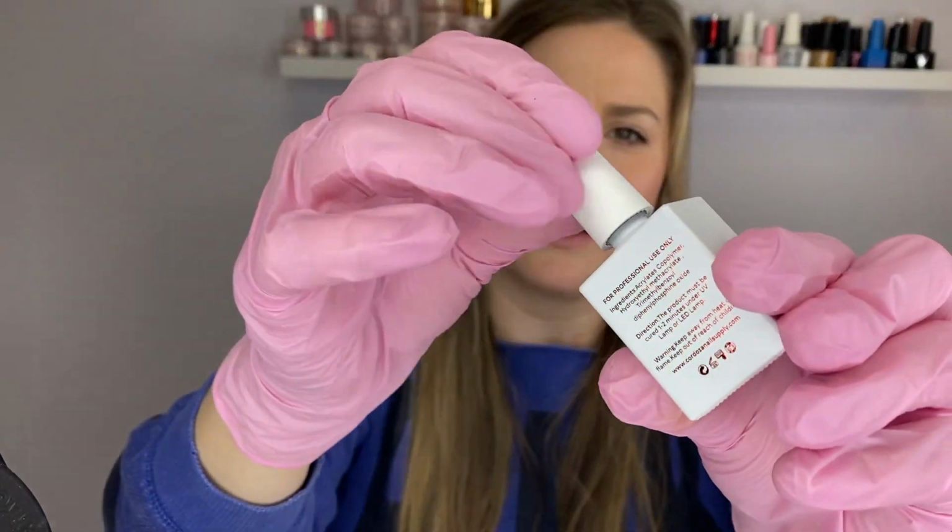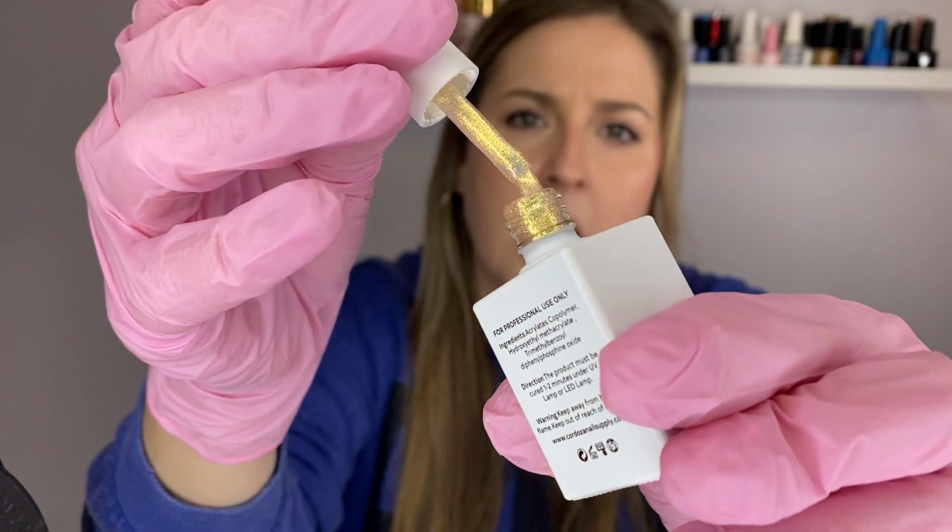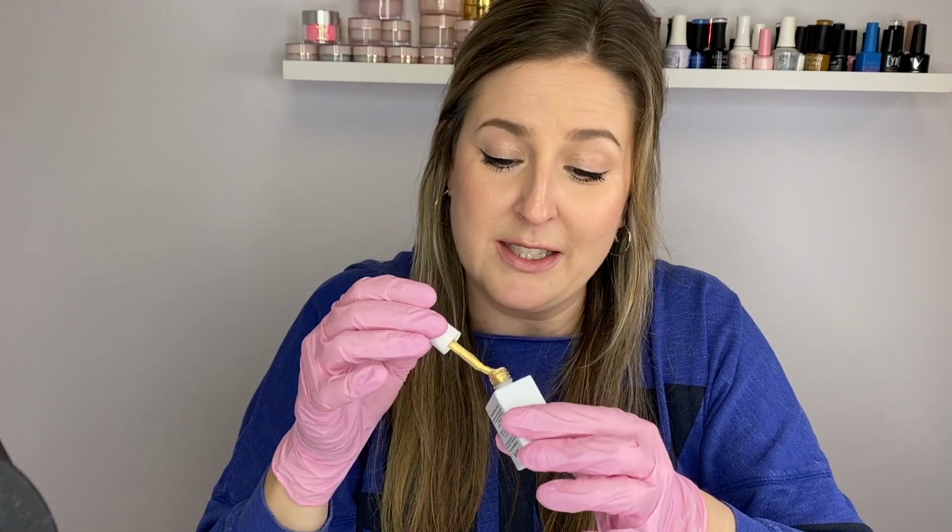I've never seen a color like this before. Oh my gosh. This color is literally gorgeous. God, look how pretty that is. These are by far the best polishes that I have received in a calendar. Hands down. Hands down. All right, number 11.